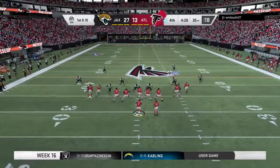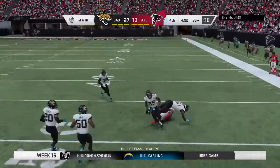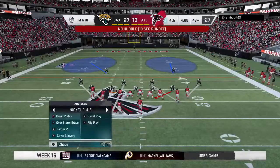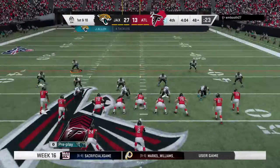44 is the mic. Throwing now, Ryan on first down. Throw right side, caught by Ridley. And he'll be taken down, but not before he gets into enemy territory. 17 yards and a first down for Atlanta.